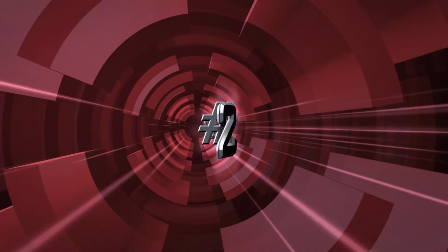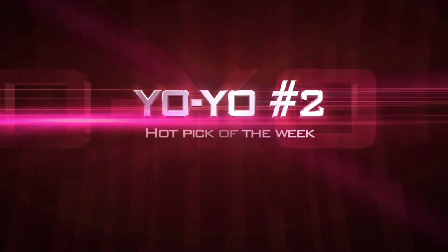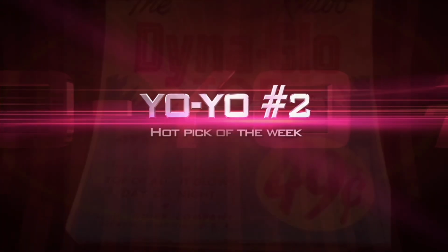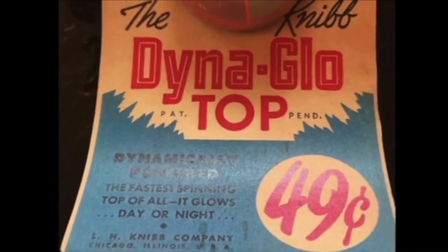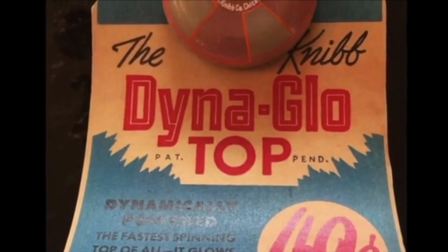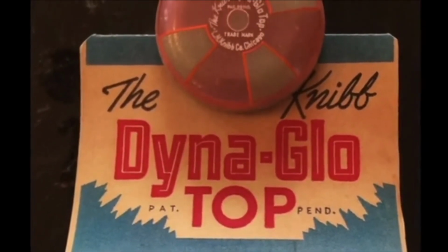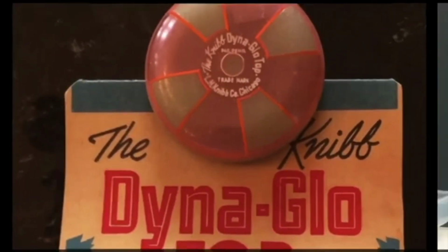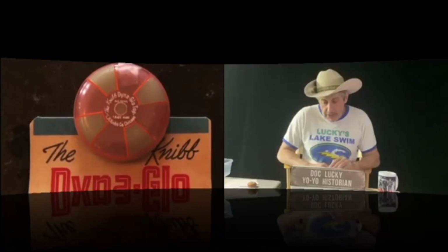Number two, hot pick of the week. So this is my pick number two. This is a Dynaglow top. Now this is a really cool yo-yo because it was the very first yo-yo that had the glow plastic in it. And everybody needs one of these in their collection.